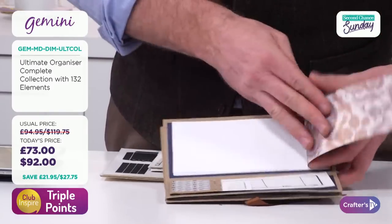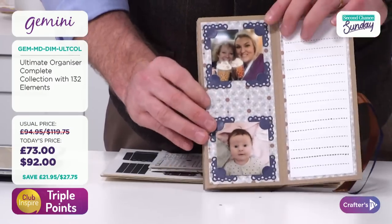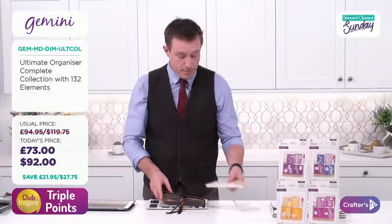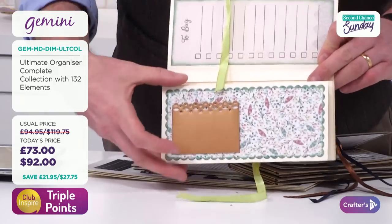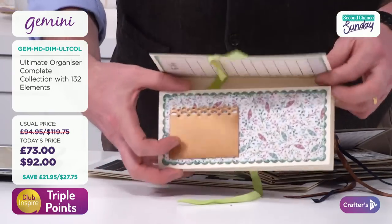You've got a little notepad you can pop in. The point is, as I say, you can go to town with this. There's little corner frames to pop in your photos there too. Yeah, you can go to town with it, or you can keep it nice and simple. You can use it as something which is functional, like this one here for your shopping list, or you can create something like a little memory organiser. Whatever it might be, it's super, super handy.